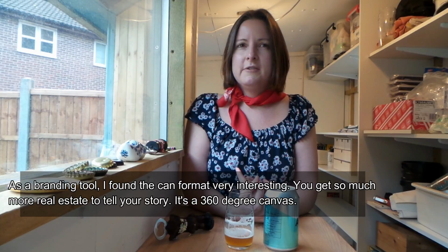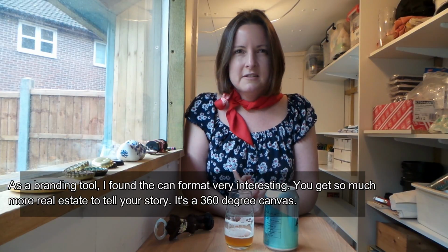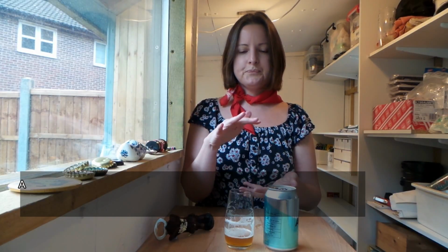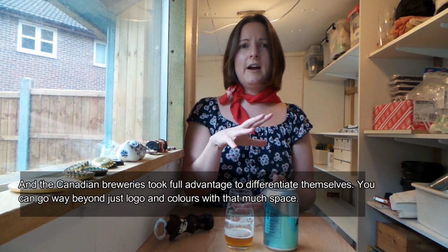I'm not sure if the can makes that much of a difference in flavor. When we were in Canada last year, the popular format in Canada, and it seems to be in the States as well, they do more of the can format than we do here in the UK. The big independent breweries that do real ales and pale ales, they definitely prefer the big 500 ml glass bottle.